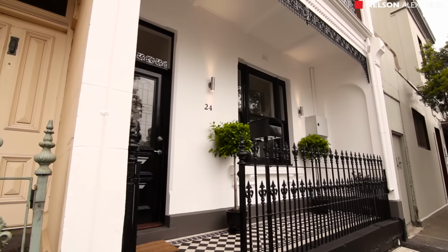I'm Mark Verrocchi from Nelson Alexander, and I can't wait to show you through this spectacularly renovated double-storey Victorian terrace in the heart of Carlton North, moments away from the CBD. You've got Nicholson Street Tram, you've got Rathdown Village just over there. Ladies and gentlemen, a sensational opportunity. Let's go inside and have a look.